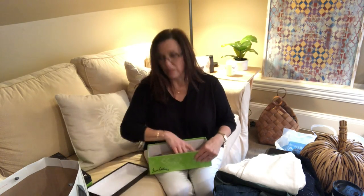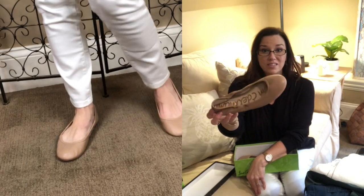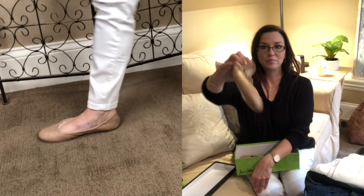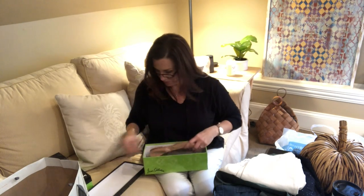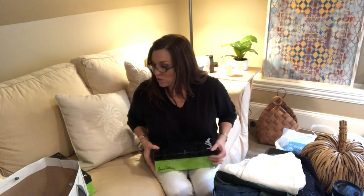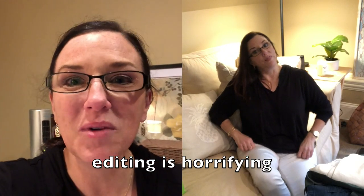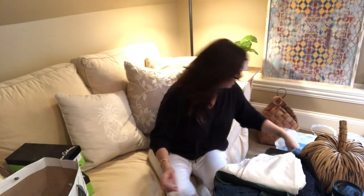This color, this will be the fourth pair I've gotten of these. Again, regularly around $110, and I got these for the same price, $44.98. Love them. I love this color. So, I didn't plan on getting those, but they were there, and I know that I will not be able to find them when I want them. Okay, I'm dying. What was I doing? I don't know. Kind of a backup, so to speak. They're classic, and I know I will wear them.